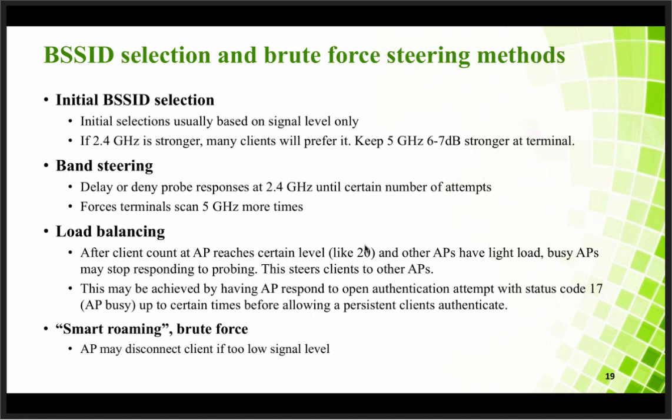And then there is a smart roaming feature, which is more like brute force often. The AP may disconnect the client completely if the signal level is too low. And this means that the client needs to find a better AP. And of course, if you are at the edge of the network, then you might get disconnected early with this feature on. Okay.